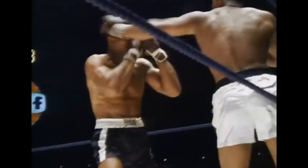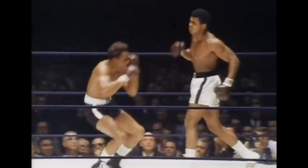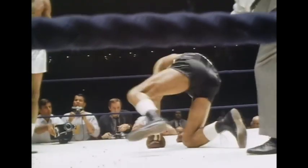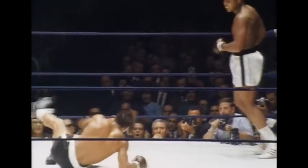Clay ducks, doesn't throw. Williams feints, doesn't throw. Clay comes in with a couple of light lefts as he backs away, weaving clockwise. And to have the ability to knock your opponent out while going backwards, it's unbelievable. It's really, really technical. But if you can employ it into your own game, it's a huge advantage.